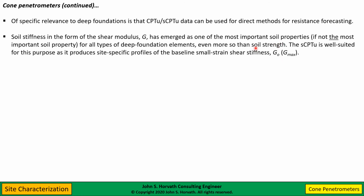Now, in most of the world, the small strain shear stiffness is called G sub O or G sub naught. Here in the United States, we tend to call it G max. These two parameters are one and the same.